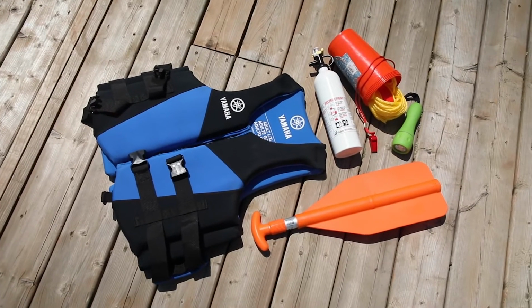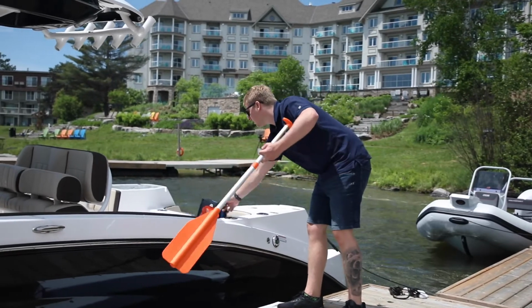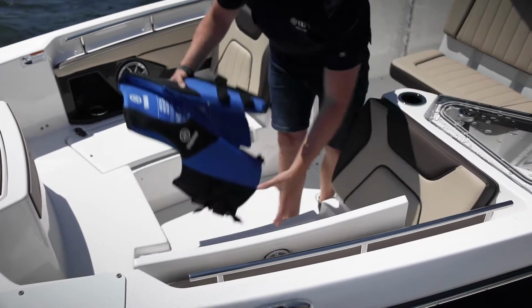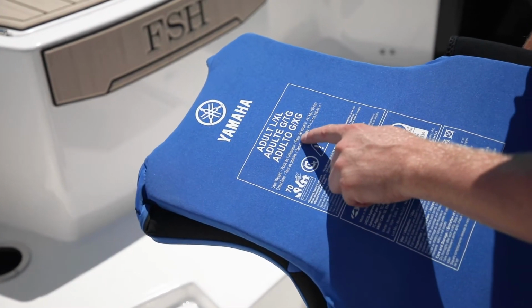Before every ride, you should check all your safety gear to make sure it's in the boat, readily available, and in good operating condition. First, check your life jackets or personal flotation devices. By law, you must have an appropriately sized PFD for every person on board. Make sure your PFD is Canadian Coast Guard approved, has an appropriate weight rating, and is not damaged.